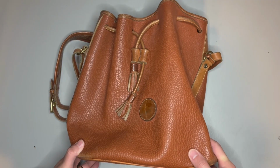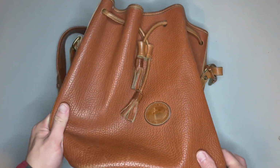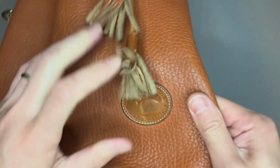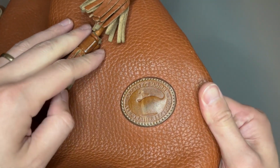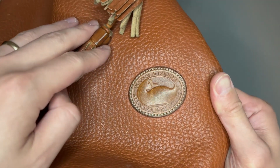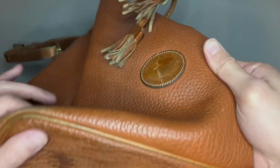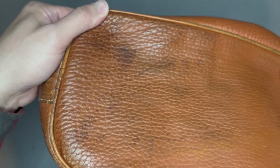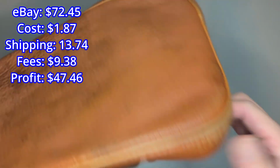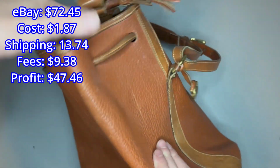So we sold this vintage Dooney and Burke bag, and it's a bucket bag. And when I was looking at this, I found that it was somewhat rare, which is awesome because this is not in that great of a condition. It's definitely well loved. You know, lots of spots on the leather, just where someone had this and definitely used it. But it sold for $50 plus shipping. So I was so excited to sell this.